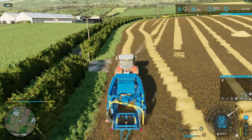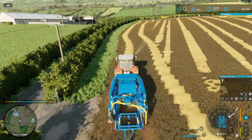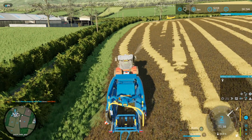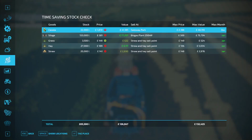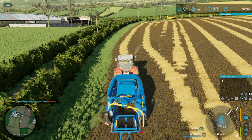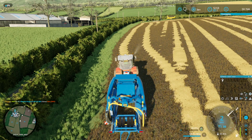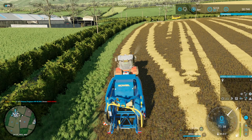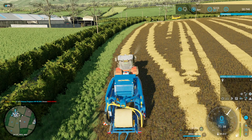Have to look for a bigger TMR mixer. We've only got that little baby one, which I was testing. Oh yeah, we have got them on TMR. Which one was it I did the hay test then? I can't remember now. I did a hay test on one map. That's what happens when you've got so many Let's Plays going, you can't remember which one's which.